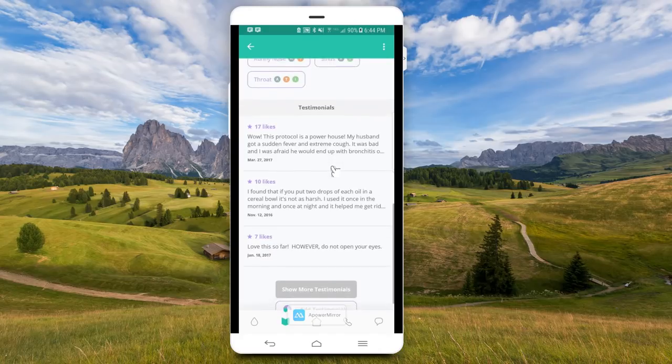Now testimonials. You guys, this is just one more thing that as we were building the app, we said we're not going to be just another essential oil reference guide. And a wise person once told me that facts tell, but stories sell. And I couldn't agree with that more. And that's why we've built the foundation of testimonials on this idea.